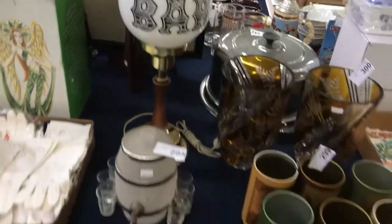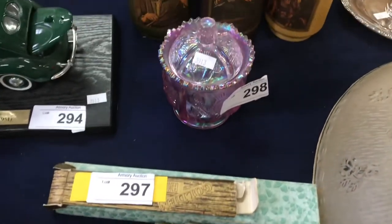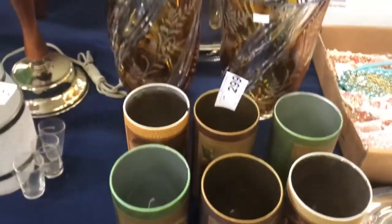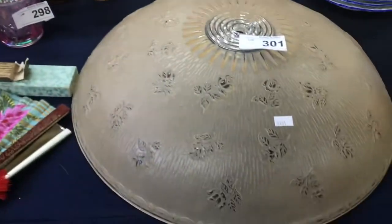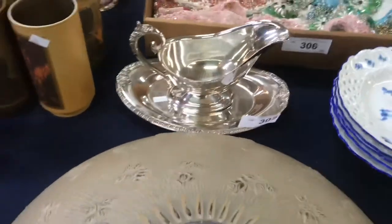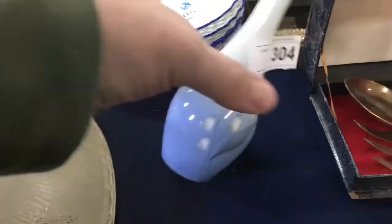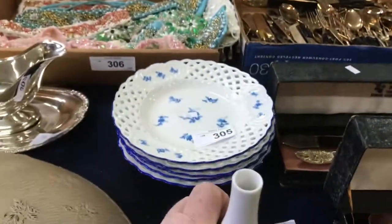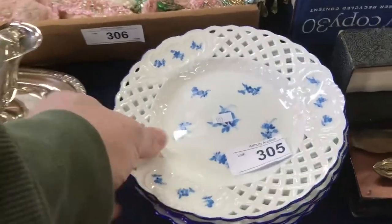Nice vintage bar lamp. Little carnival glass condiment dish. Cut crystal with amber panels, vases, mid-century light fixture shade. A B&G porcelain vase that I just about bought. And some Meissen salad plates, marked on the bottom, of course.